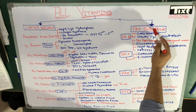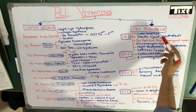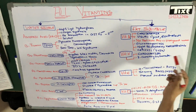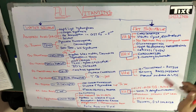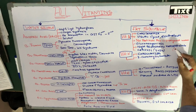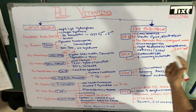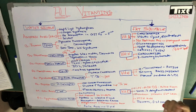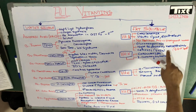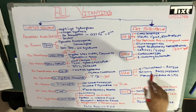If you have a deficiency of vitamin A, you are going to get night blindness because it helps in the visual cycle. No vitamin A, night blindness. These are important things. Xerophthalmia is similar. We have Bitot spot. So what is a Bitot spot? It's a kind of spot in your eye, you can see that black thing in your eye. Xerophthalmia again occurs in vitamin A deficiency. Xerosis is a problem with your skin.